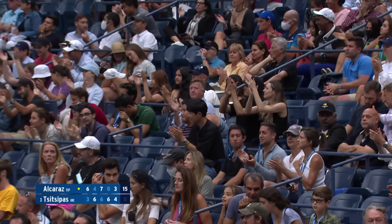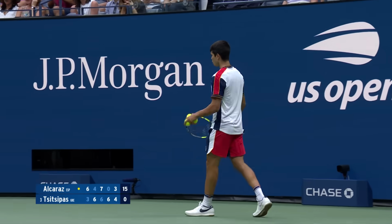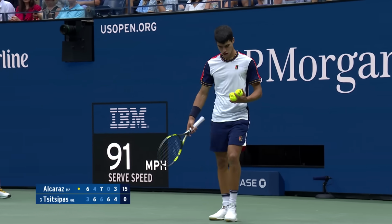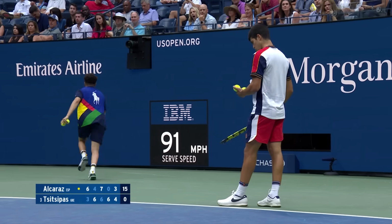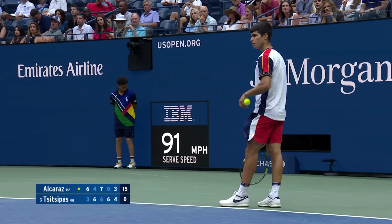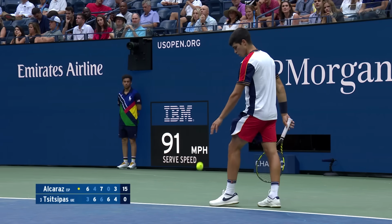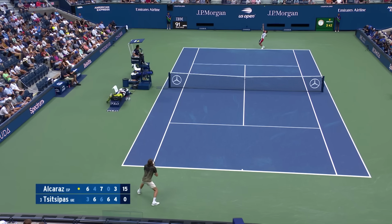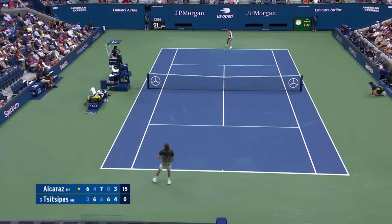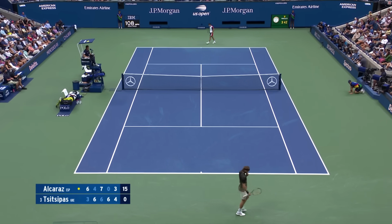Forehand is back. 15 love. Just when you start to think maybe there'll be a little bit of a drop-off, maybe he's going to start to feel the pressure. Trailing again. We're getting into the second half of this decider. Another winner past him. We did see it drop off a bit in that fourth set. He's definitely had a little more in the tank, it appears. Ridiculous firepower.